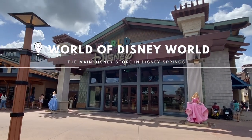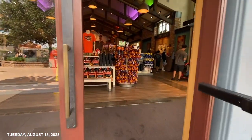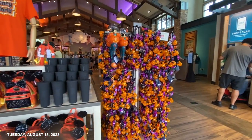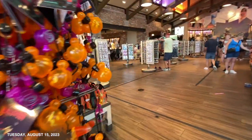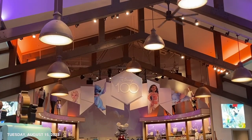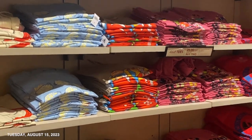Next, World of Disney. It is the main Disney store in Disney Springs. If you are a Disney lover and you love to shop for all things Disney, this is an absolute must when visiting Disney Springs. It's also a good place to get your Disney merch before heading to the park to avoid big queues when getting there.